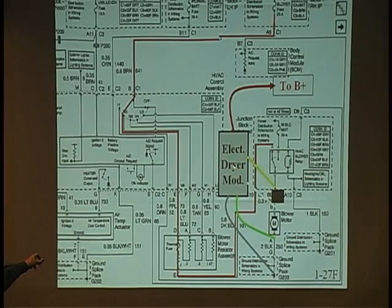So when this thing decides to work, you know what it does? This jumper in here, it opens it. Then it takes power from here and runs it right down to the white wire and blows the blower motor for a few seconds and shuts it off. It does this two or three times and it's done. When that would happen, that's when the radio would come on.